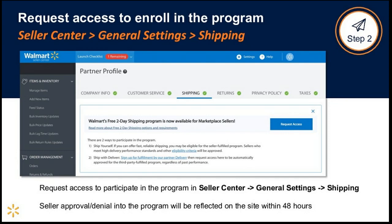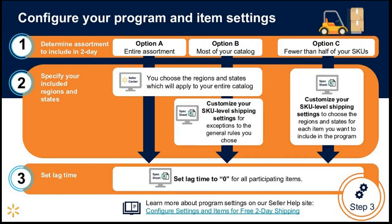So next up, if you meet these criteria, you can go into Seller Center to enroll in the program. You can do so under Seller Center, General Settings, and then Shipping. You request access, and then once you do so, someone from the team will go into it and review your application, and you'll be approved or denied within 48 hours, and you'll be able to come back into Seller Center and view that.